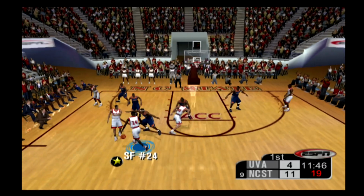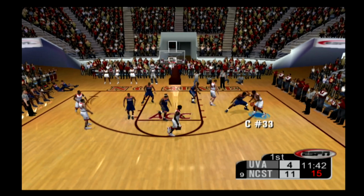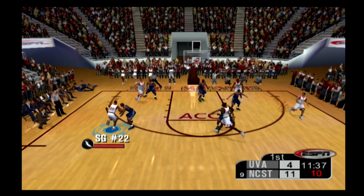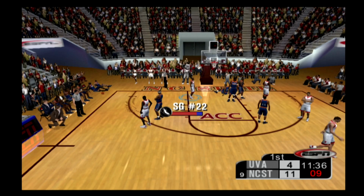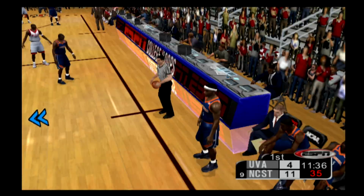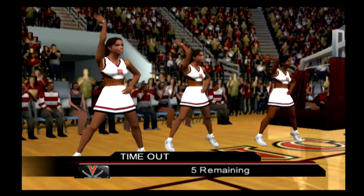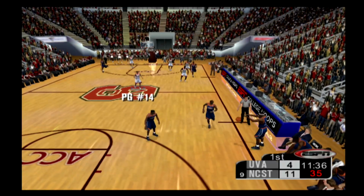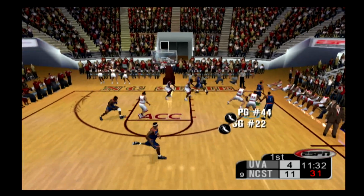Top with the ball. Brackman has it up top. Bethel is going to get the charging call there. Bethel doesn't get away with the charge there. That was an easy call. That's his first foul of the game. The Cavaliers will take a timeout there. 7 points between these clubs.